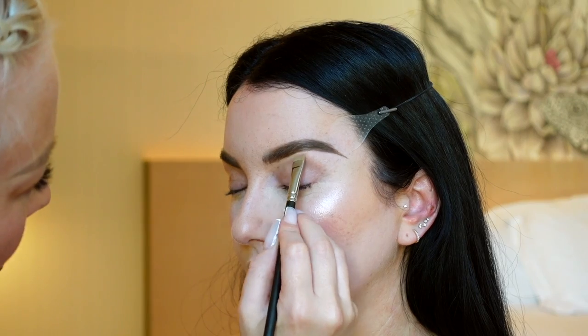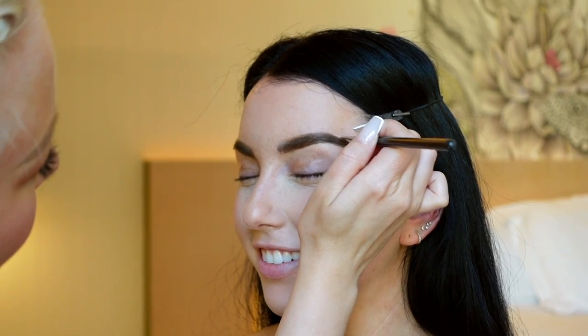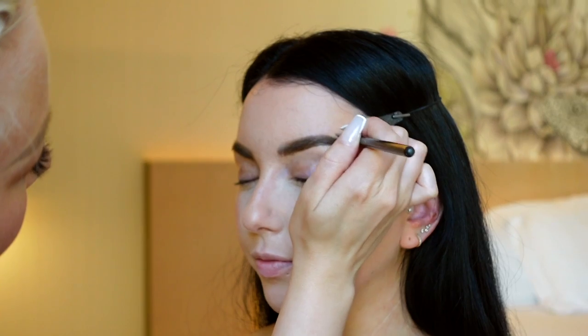And then I forget to order a lighter shade. So this is my note to myself. And she's very lightly, naturally kind of carving out my brows with concealer.